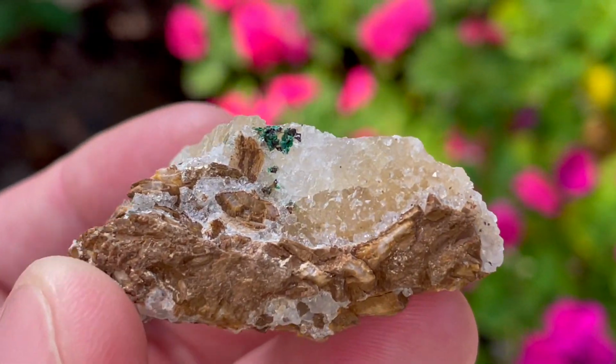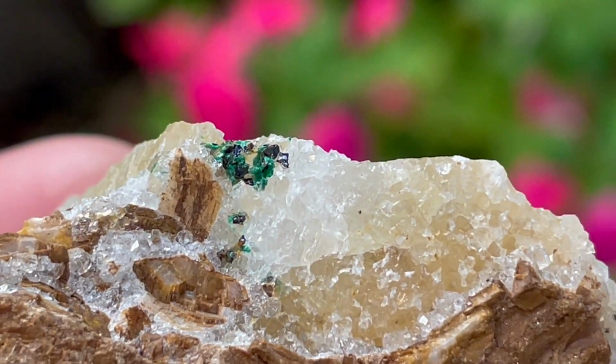Here's another small piece of calcite over the Dolomite. Check out that green inclusion. It has a crystal structure. I'm not quite sure what it is.